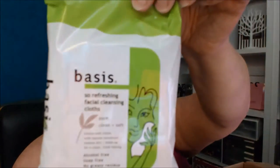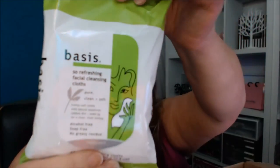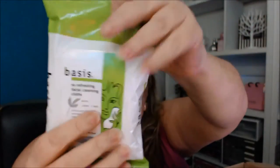The next thing I picked up is these cleansing wipes, Basis it's called. There's 25 wipes in there. I am out of wipes, so I'm glad this turned up.